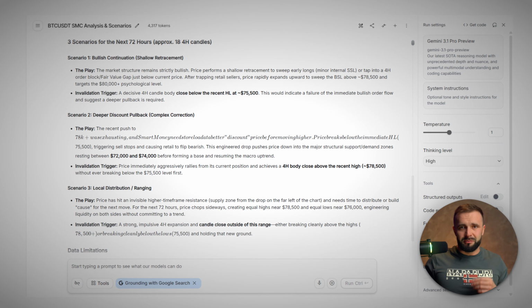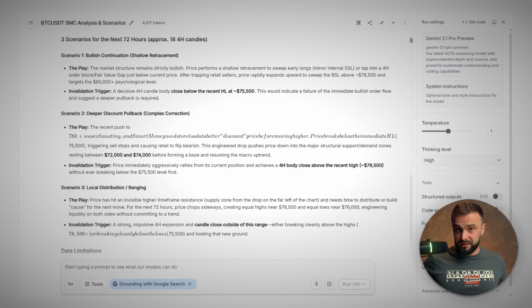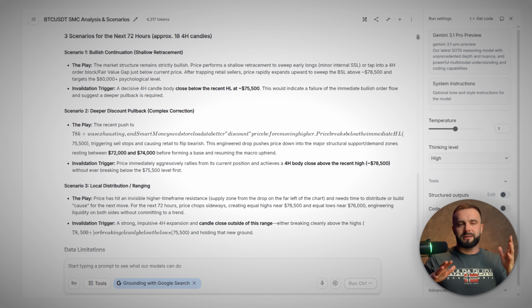With these phrases, the model is forced to actually think, not just please you. In 20 seconds, you get a breakdown that a professional human analyst would charge you $100 and an hour of time for. Here is an example on the screen.